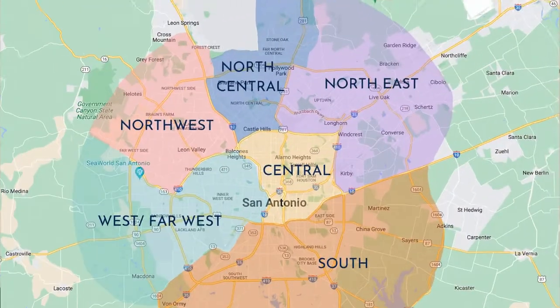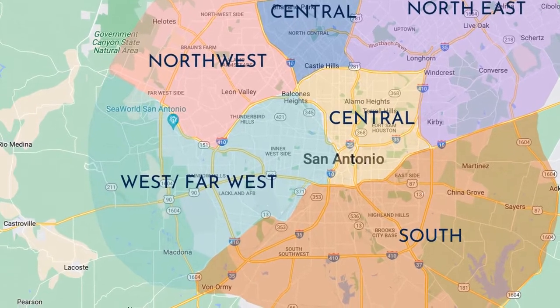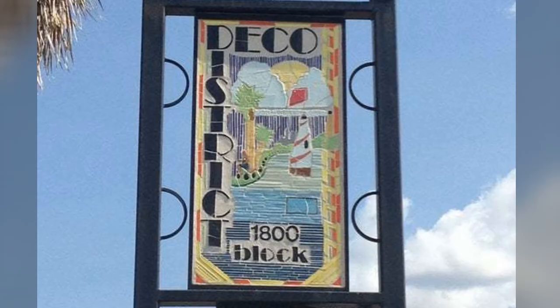Homes outside of Loop 1604 in the northwest area are going to range from the 200,000s all the way up to 2 to 4 million. Now, moving on to the west and far west sides of San Antonio, this area west of downtown near the core of the city is the Deco District, and it is rich in history and culture. This is the area where Tex-Mex cuisine emerged and is part of the Old Spanish Trail, which was the first paved coast-to-coast highway in the U.S.